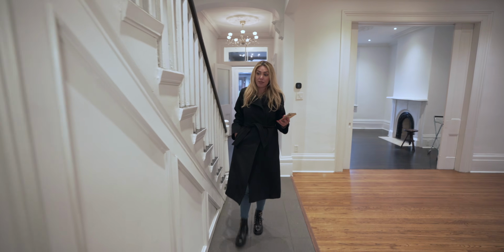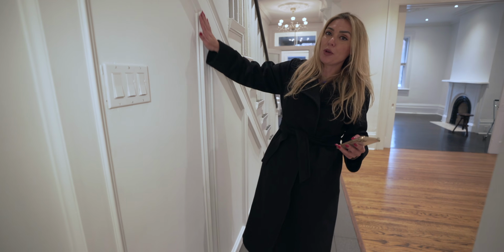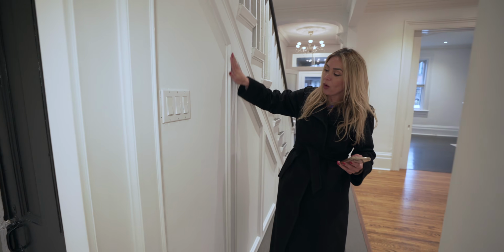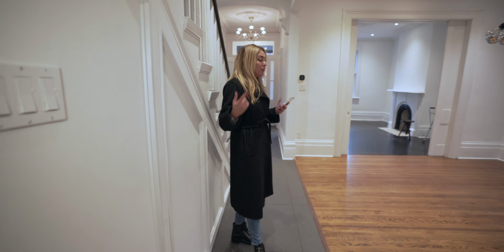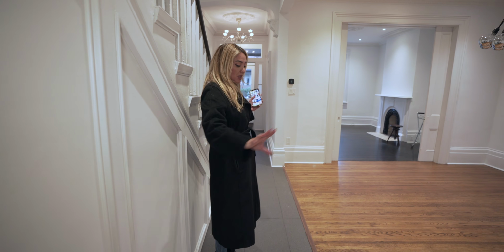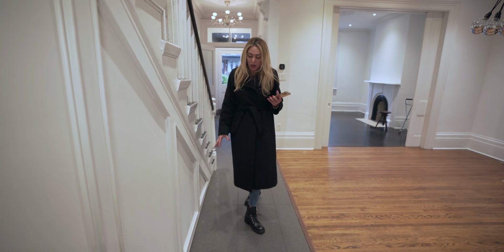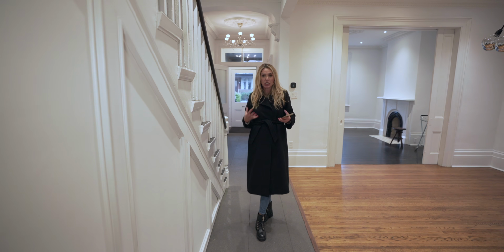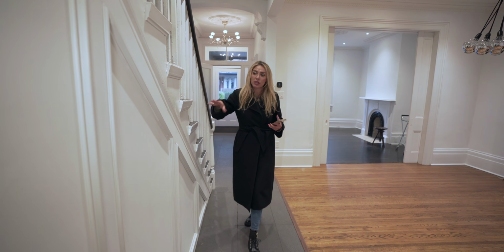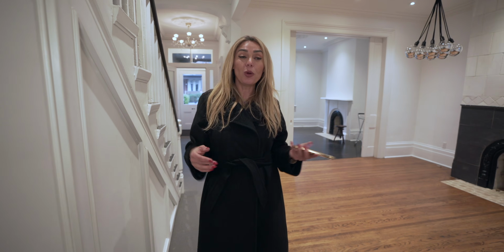So I'm really loving all of these finishes, all of these details. This is just simple paneling, but it gives you that old vibe, that old traditional feel. They've mixed it. They've done the black and white theme. They've gone with this raw tile, kind of like a concrete finish looking, industrial looking, modern, mixed with the traditional features and the moldings and the double doors.